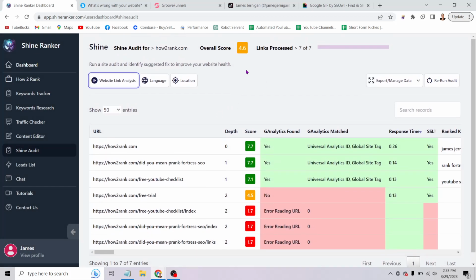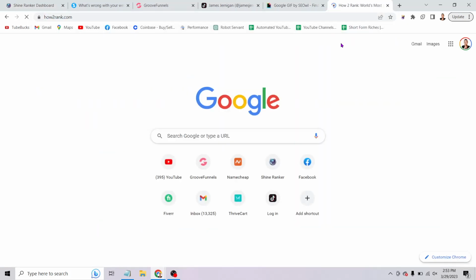So what I'm going to do now is just go across one line, right? We're just going to do the home page here. So let me actually pull this up so you can see the website in a new window.